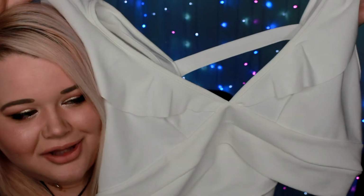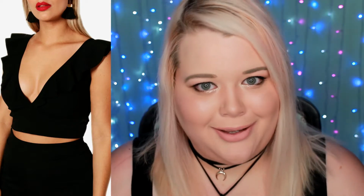So this is what the top looks like. It doesn't look that great when I just show it like this, but it's such a cute top. I love the frilly sleeve part to it. It covers up a little bit more of this area, which I don't really like showing that much. So they have this top in red, black, and ivory, I believe. The regular price for this one is $20, but I got mine for $10.